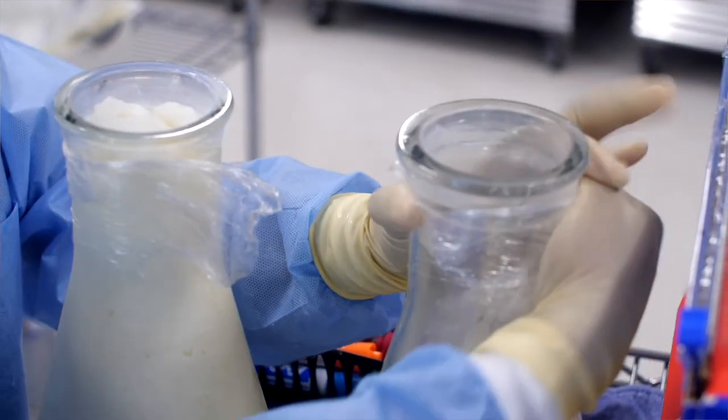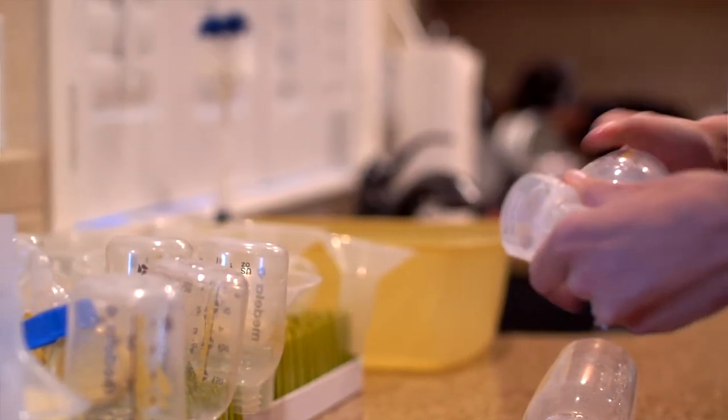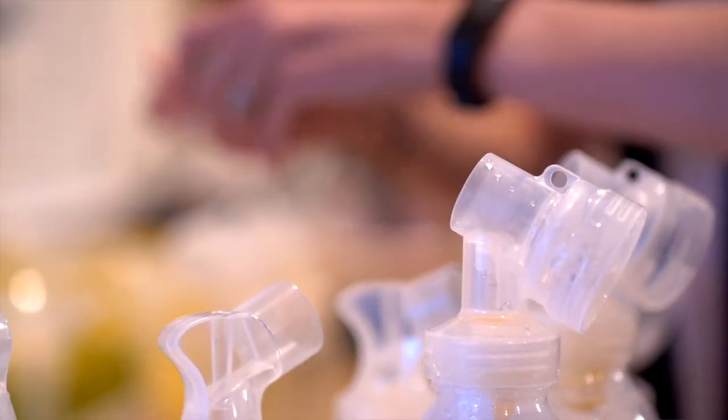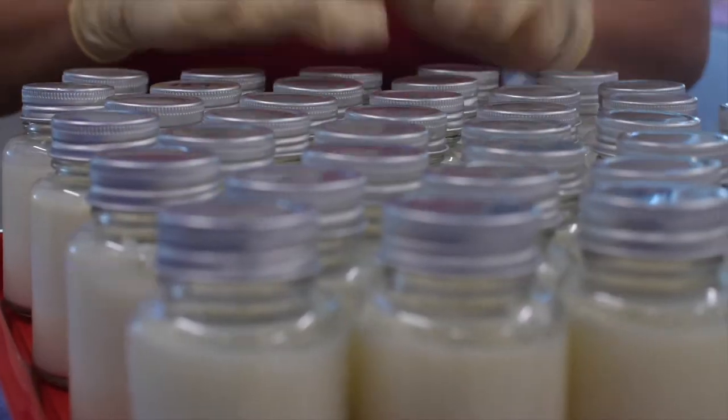Collection and storage is a big component of making sure that the milk is as safe as possible for the babies who receive it. And so what that looks like is following manufacturer's guidelines for cleaning and sterilizing pump parts, as well as using good hand washing and hygiene and washing pump parts after every use. They send me free milk bags, which is great. It's streamlined. It's very, very easy.